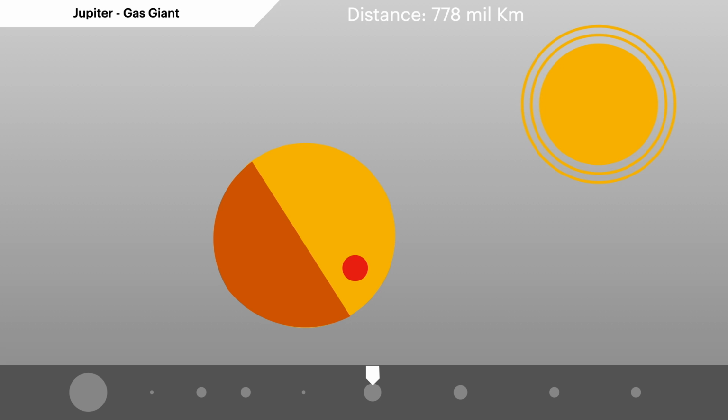Of course, one sec. It has one of the most powerful storms we know. It's called the Great Red Spot, and it's so big that it can fit 3 Earths inside. It's really big, okay? There's no surface on Jupiter.